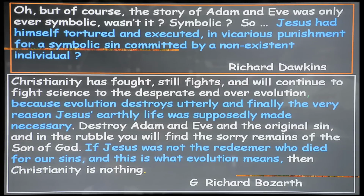You all know Richard Dawkins, right? Very famous atheist today. He's being sarcastic, but look what he says. But of course, the story of Adam and Eve was only ever symbolic, wasn't it? Symbolic. So Jesus had himself tortured and executed in vicarious punishment for a symbolic sin committed by a non-existent individual.